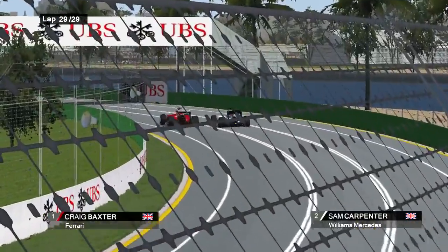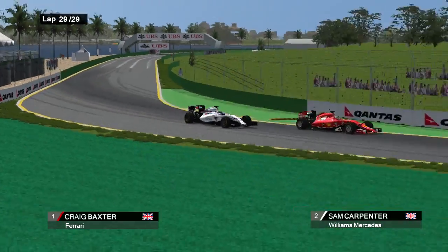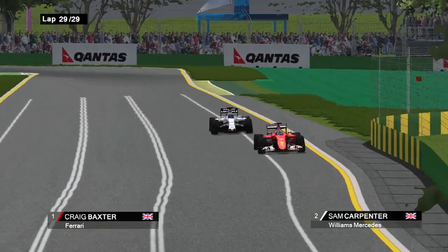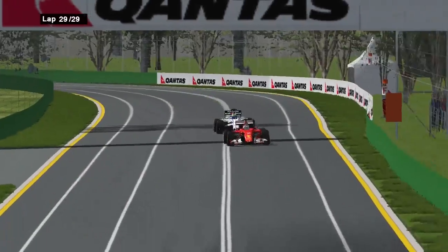He's got a good run now on Craig. He's gone to the outside. They're running wheel to wheel, and I think there's contact there actually between the two drivers. I think they bump wheels a little bit. Yeah, Sam Carpenter's still going to have an opportunity at a move though into this corner.